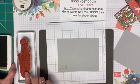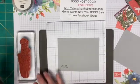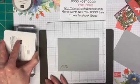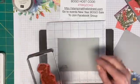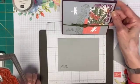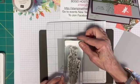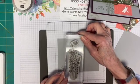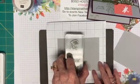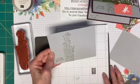Now, when I have a stamp that's large, or a background stamp, I like to turn my ink pad over and ink up my stamp like this. Okay, it's good and inked up. And as you can see on the card, that looks like a Lazy Susan to me, flower right there. So I'm going to put it at the top, and part of it will stamp off, and I'm going to put it right next to the little sentiment there. I am also using my squishy pad so that I can get a good impression on that.